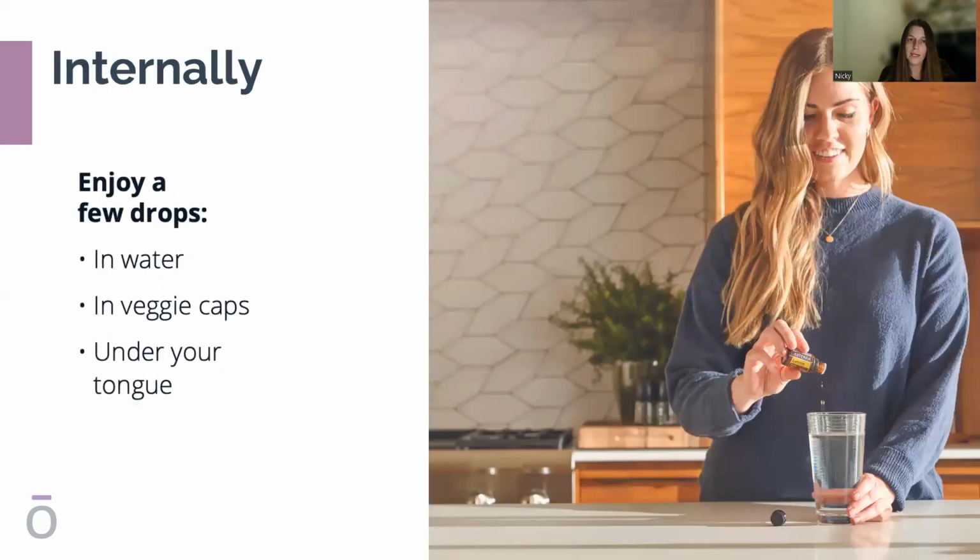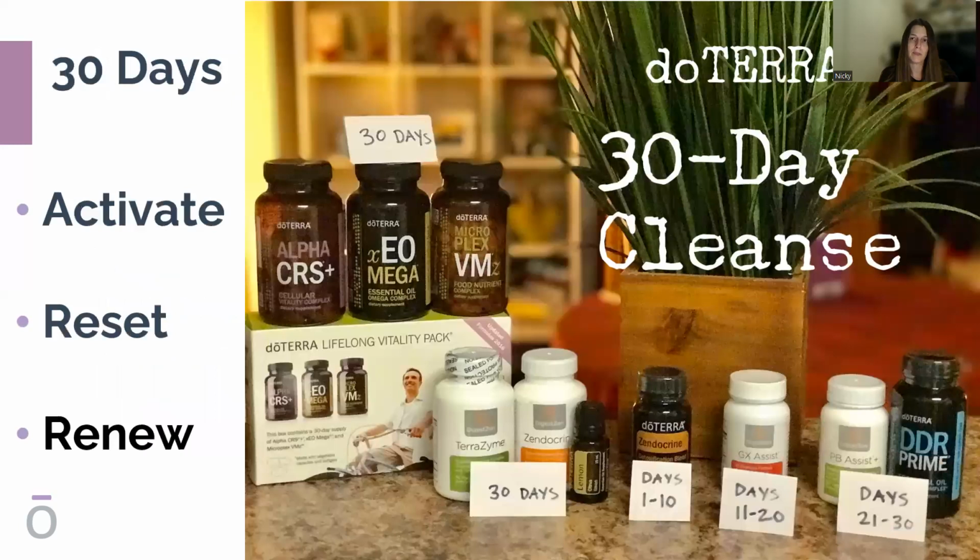You can also use it internally as well. Enjoy a drop in water. As I said before, do not put it into boiling water. I love to put the lemon into my water bottle, but remember to use a metal or glass water bottle. Or you can also put it in veggie caps or under your tongue. I'm a bit funny with taste, so if it's one oil that I don't like, I like to put it into veggie caps so I don't actually taste it.